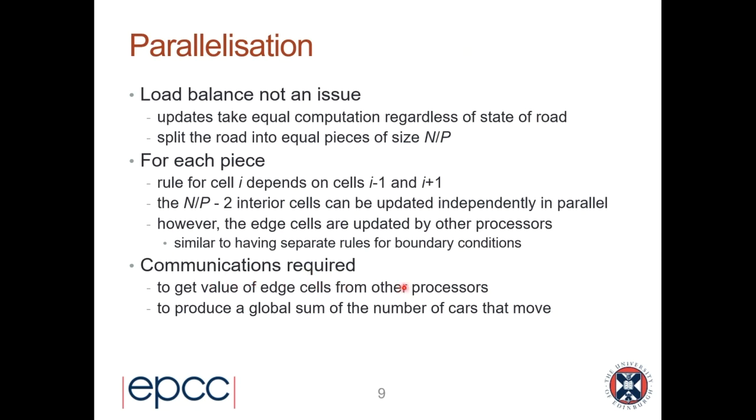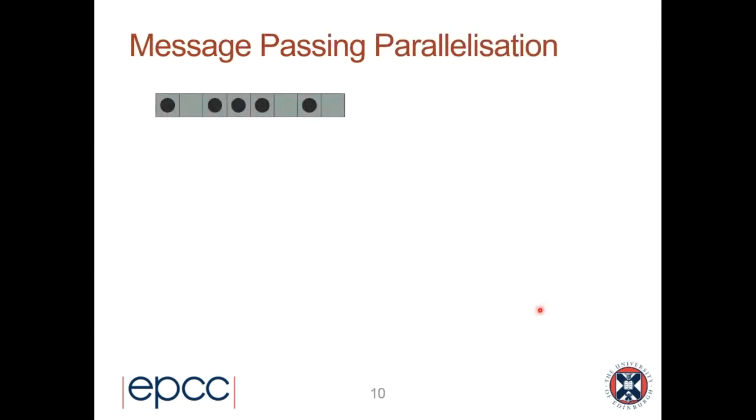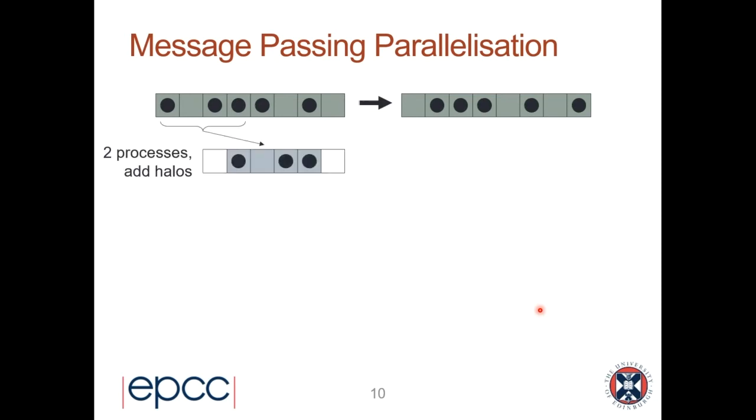So we need communication to get the value of the edge cells from other processors and to produce a global sum of the number of cars that move. The correct way to do the message passing parallelization is to start off with that road and end up with this road here. That would be the correct answer in serial. I have 2 processes and 2 halos. Each process has its own data, the first 4 here and the last 4 here, but we extend the road with extra cells, called halos or ghost cells, to receive the data.